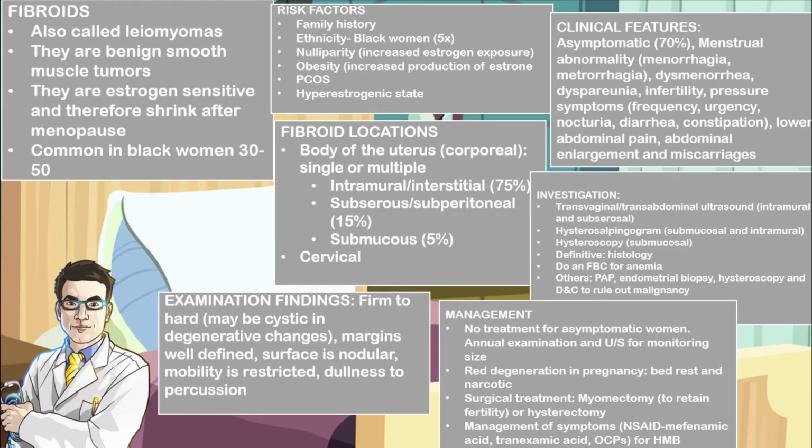When it comes to the management, for the asymptomatic patients, we do not want to do anything. The only thing that we want to do is order these annual examinations, and we could do an ultrasound to actually monitor the size of the fibroids. We get worried if it keeps increasing in size. In pregnancy, where these fibroids can undergo red degeneration and become very painful, you may just advise this woman for some bed rest and give her some narcotics.